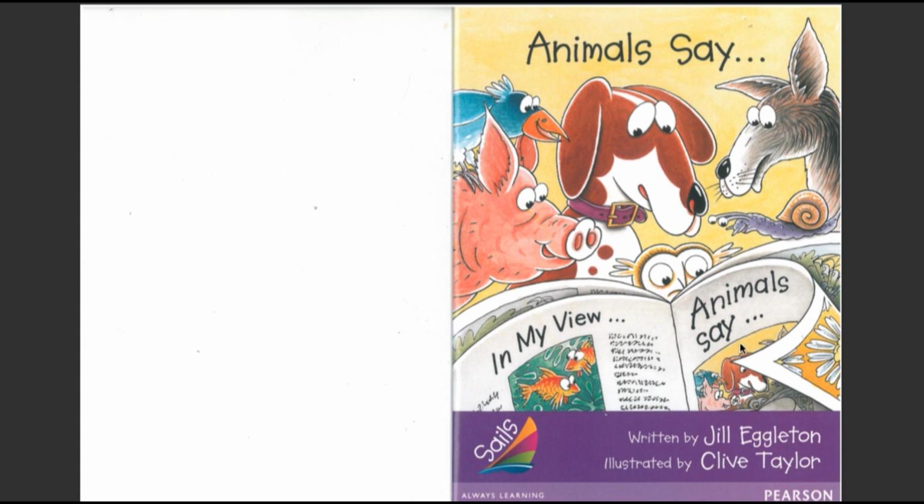So, who is the book written by? The book is written by Jill Eggleton and illustrated by Clive Taylor. So, let's take a look at the next page.